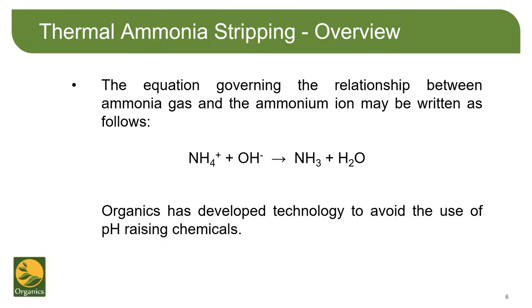So getting into the chemistry behind it briefly, the relationship between ammonia gas and the ammonium ion is shown here. Within the stripping process, we're seeking to create conditions where the ammonia gas is maximized, and we do this mainly by controlling the temperature. This equation outlines that the ammonium ion plus a base is used to raise the pH and produces ammonia gas and water. We've developed this technology to avoid the use of pH raising chemicals by adding heat to this process.